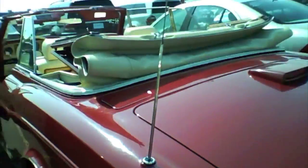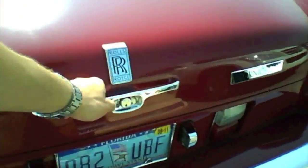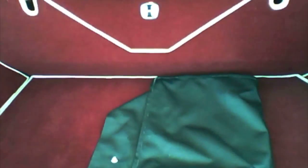Have your lighter, more ashtrays, and your window. Little tray that comes up so you can have your sandwich with some Grey Poupon. Fuel lid. Here's a trunk.